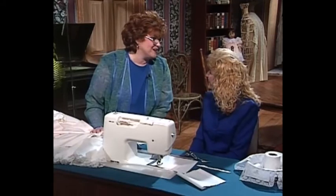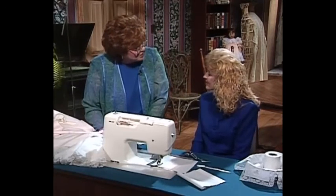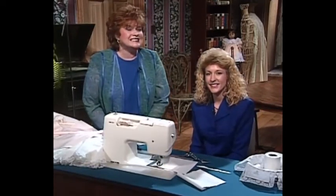Thank you so much for being here and for sharing your wonderful collection and for sharing this beautiful pair of pajamas that you made, which I think a lot of our viewers will enjoy making for themselves. And now then, we have some silk ribbon by hand techniques for you.